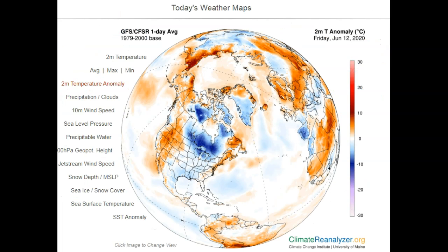Cooler weather is about to work in for this weekend. It will be a very chilly day, so do expect that on Saturday, along with a lot of cloud cover. So temperatures probably not getting out of the low to mid 50s. And you can see this anomalous colder air across the Great Lakes and Canada. That's going to be working in toward the northeast United States.